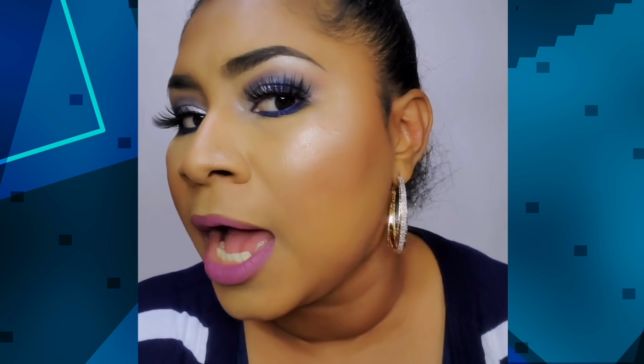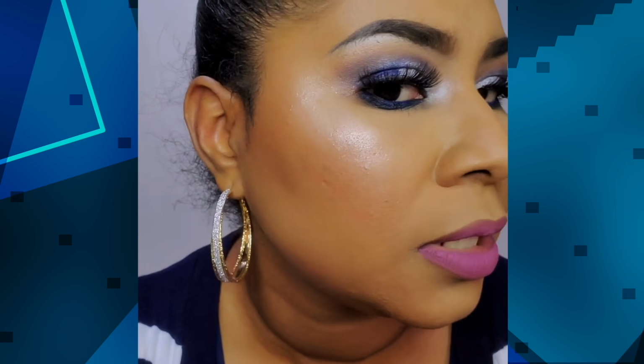Yeah, if you get these and you're looking for a budget-friendly, long-lasting matte blush that's going to look absolutely gorgeous on your skin, just look at that. Just look at that. Come on, sis. In the drugstore, those and the Baked Blushes by Milani are my absolute favorite. And I can't remember how old these are.